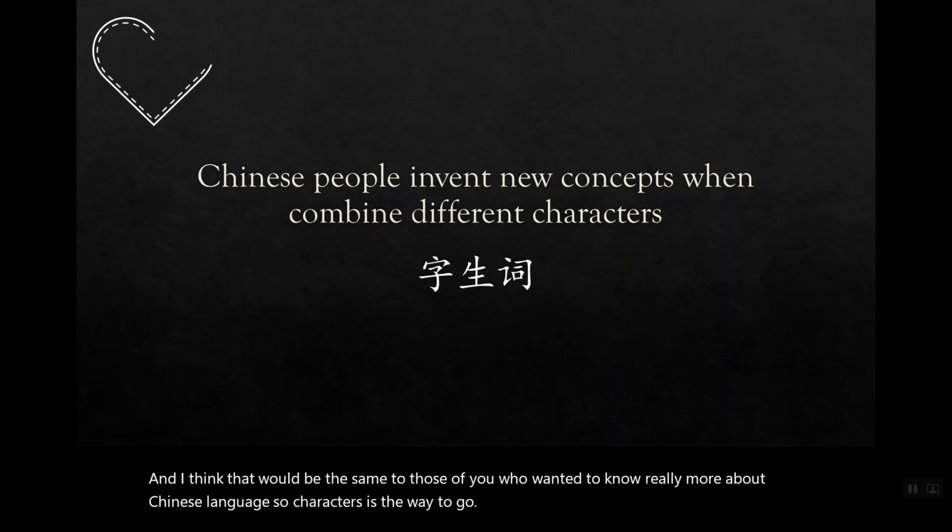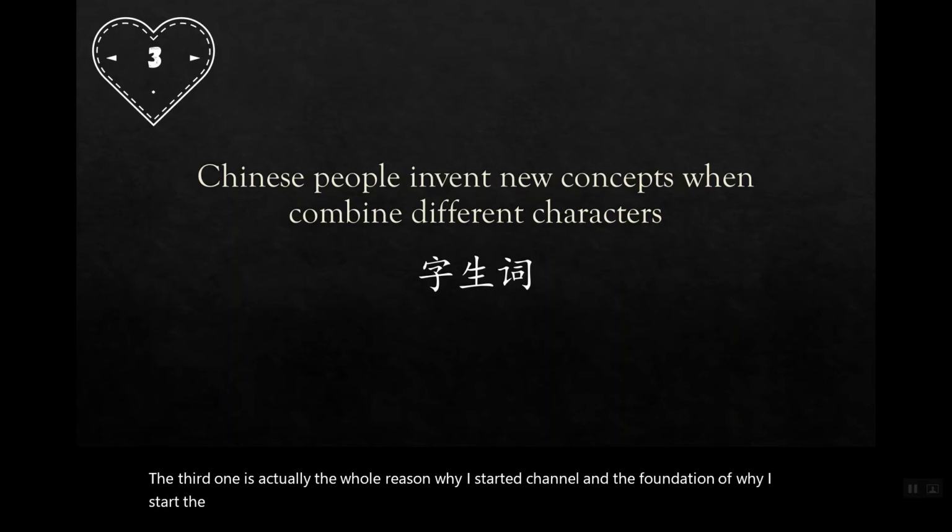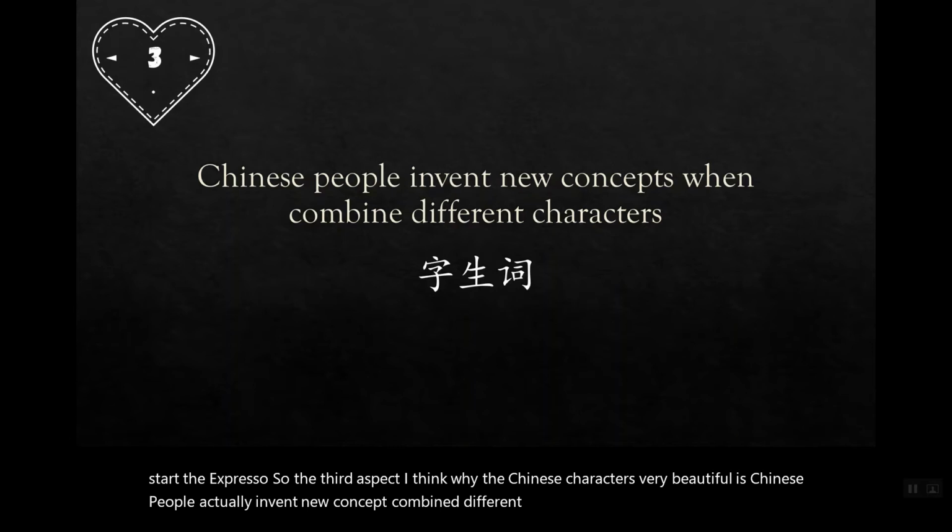The third one is actually the whole reason why I started this channel and the foundation of why I started the espresso. So the third aspect of why I think Chinese characters are very beautiful is that Chinese people actually invent new concepts by combining different characters. So this is what I call 字生词. 字 is the character and 词 is the word.